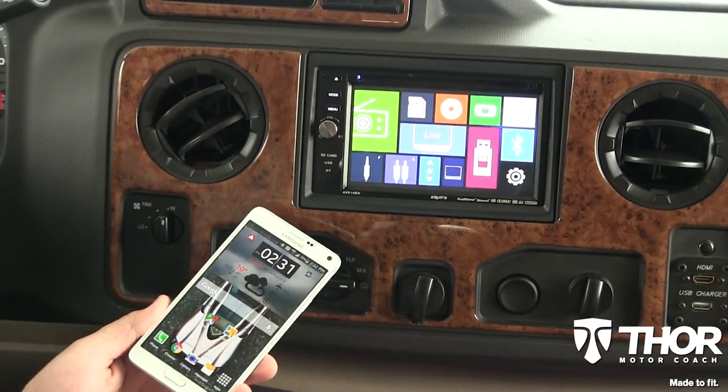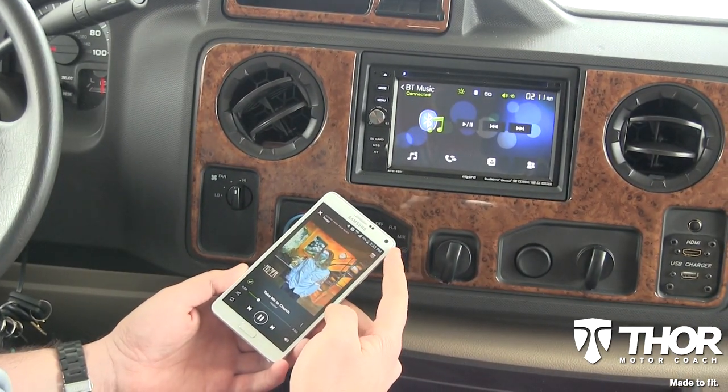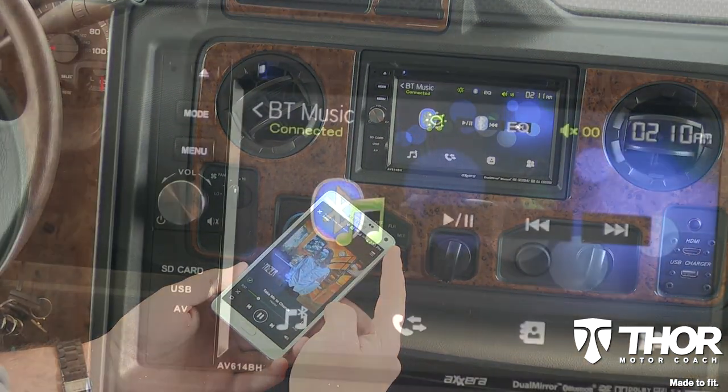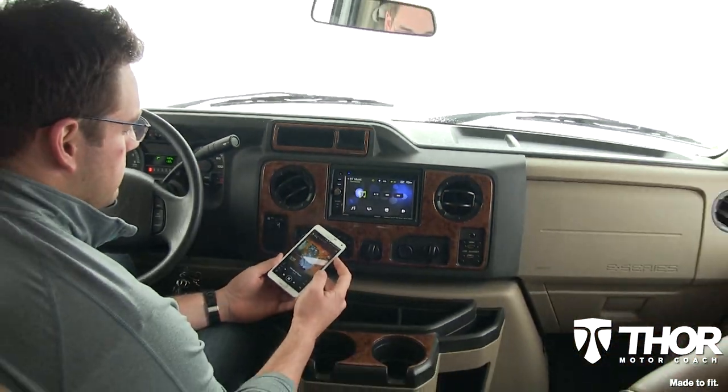An available touchscreen AM/FM CD dash radio features Bluetooth connectivity so you can connect a smartphone to enjoy your favorite internet radio or your favorite downloaded music.